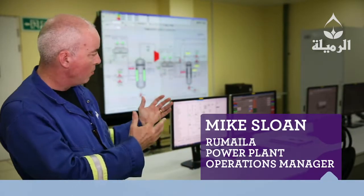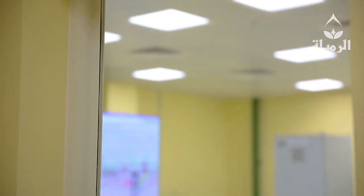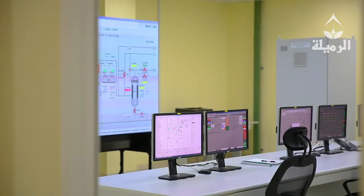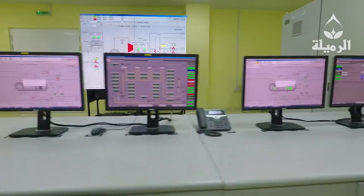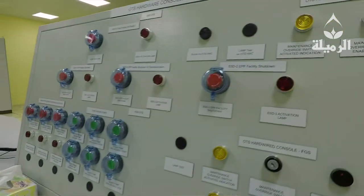We'll use the simulator here, which is a small replica, if you like, of the bigger control room that we have next door. And we will work with the BOC folks in this, working with CPECC, working with the vendors and suppliers to make sure that over that 2-year period, BOC are fully trained and ready to operate.